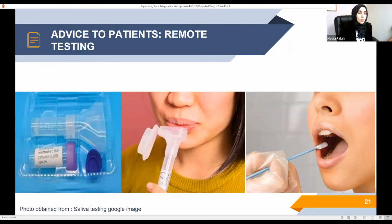But what we recommend is that you follow all of the instructions that are available in the kit. In terms of spitting, at least 30 minutes before you spit, you shouldn't be eating or drinking. If you feel dry, you don't have to drink water and then spit at the same time. So make sure that you give a high quality saliva, to ensure that it has DNA.